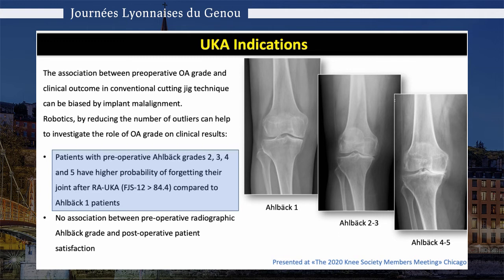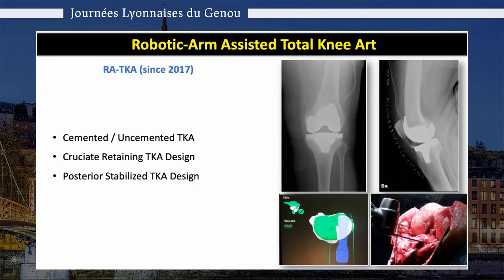The second application of robotics in knee surgery is total knee arthroplasty. We started using Mako for total knees in 2017, and we had the opportunity to use it for cemented or uncemented total knee arthroplasty, both in the PS and CR design. Actually, I'm using mostly CR uncemented implants.